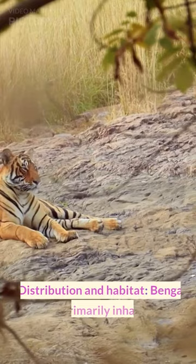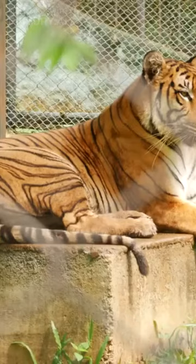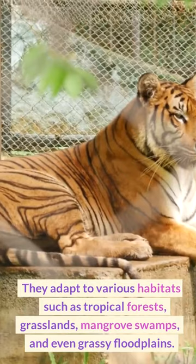Distribution and habitat. Bengal tigers primarily inhabit India, Bangladesh, Nepal, Bhutan, and Myanmar. They adapt to various habitats such as tropical forests, grasslands, mangrove swamps, and even grassy floodplains.